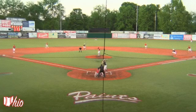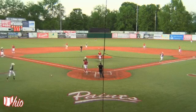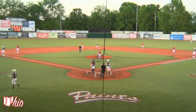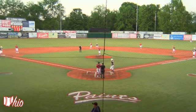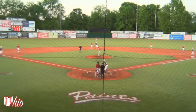Jack comes set. Wind up. All the runners go. Ball 4. Nice eye by number 13, Ashton Fulkerson. He'll get an RBI for that. At least I'll get 1. 7 to 4 is your current score with 2 outs, bases loaded. Brings up Peyton Underwood, Dylan Ritzenthaler on deck.